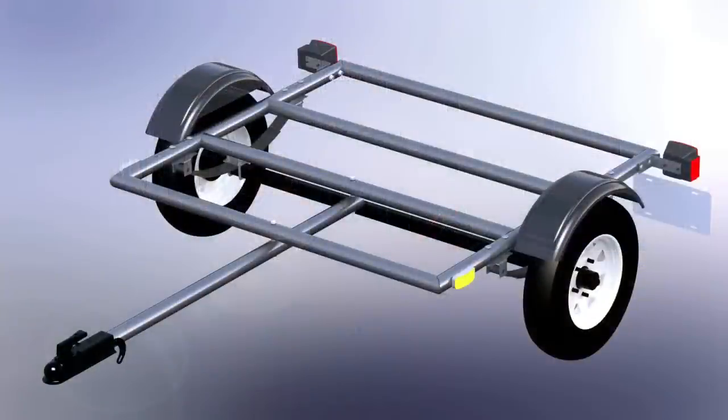So it's a fully welded frame, same tubing as the regular trailers, and it's got the same bearings, tires, and wheels as our big boy trailers. We just put the little light leaf springs on there. It's a 1,000-pound leaf spring, so you have about an 800-pound load, and everything else is the same.